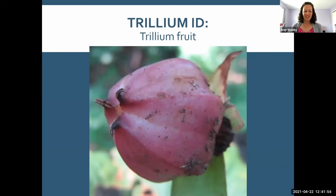Trillium fruit. Again, you can see everything in threes here. What's really interesting to know is that the Trillium fruits don't actually crack open to release the seeds. What they do is they mature, and at a certain point, they will actually fall off of the plant. And then either they'll rot and open a little bit, or maybe wildlife will come over and help to open it up.